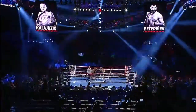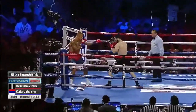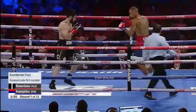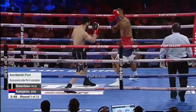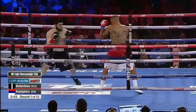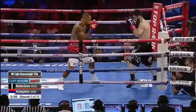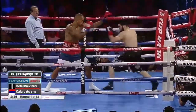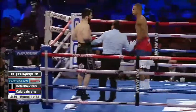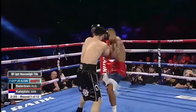13-0, 13 knockouts against Kalajdzic. Left hook. Instead of coming out with a jab, he just came right at him. Sweeping right hand. BETERBIEV is being real aggressive, not trying to give Kalajdzic any kind of space to work his jab and keep him on the outside. Let's look at that upper body of BETERBIEV. You see such a sturdy guy. He physically looks like he would be heavy-handed, doesn't he? He chases him back, nearly put him through the ropes. Kalajdzic was bent in half, his back end going through the white and blue rope.